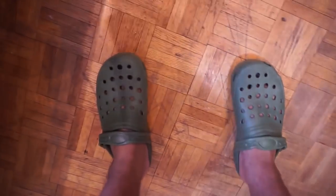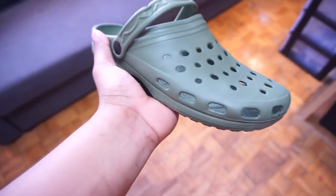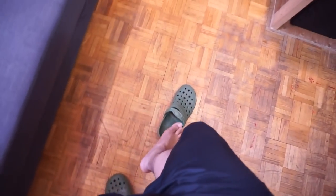Damn, new chancletas for the new year? Ooh, damn, homie. Oh my goodness. Oh, I learned that from my mom. Look at this. Green chancleta, green tree python. Ooh, we got different types of Crocs up in here. On fleek.